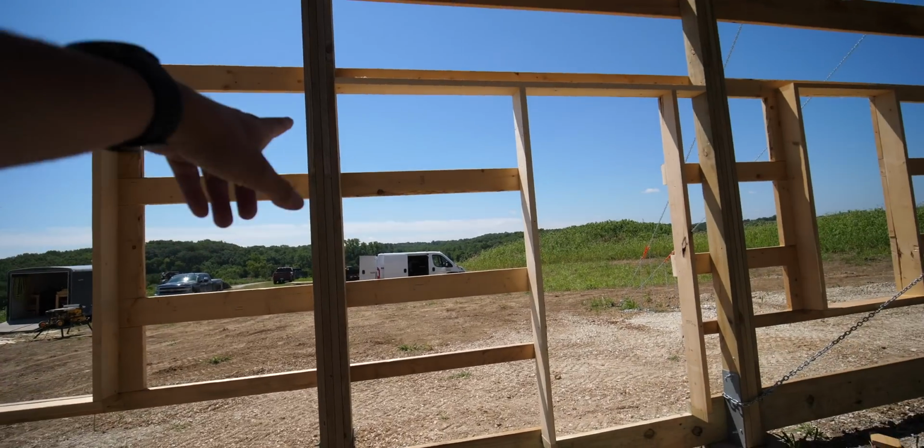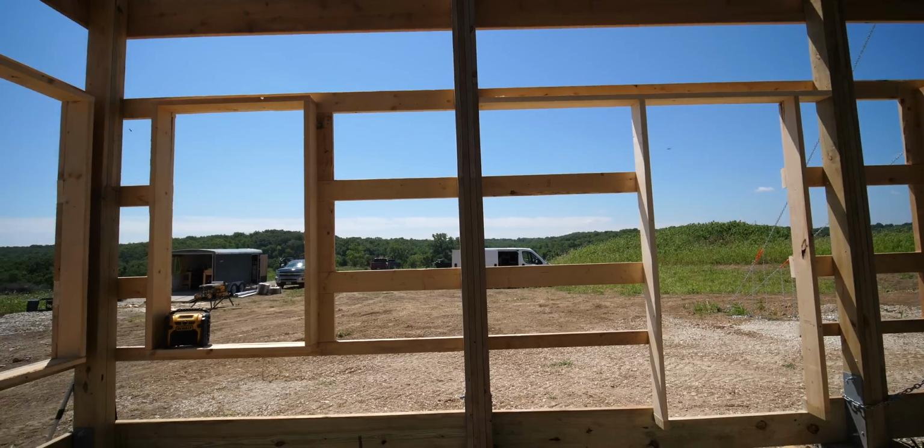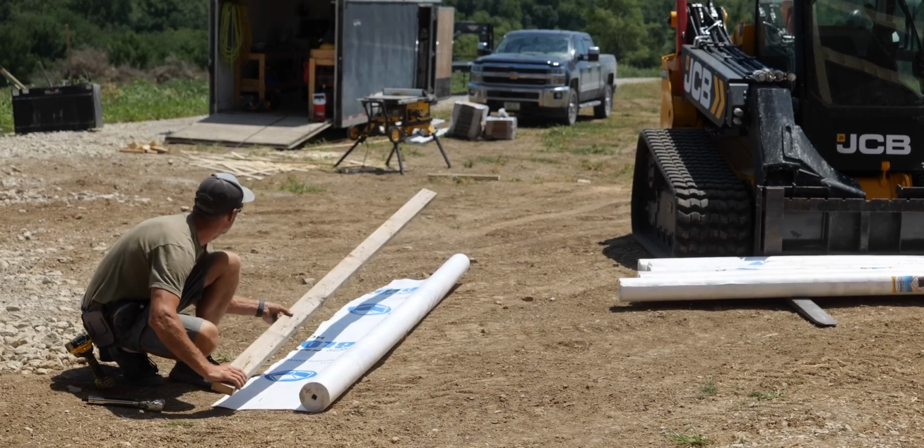Yeah, we kept this little space in here without windows just because that's the only place to put a TV. The next step was putting on the exterior house wrap.